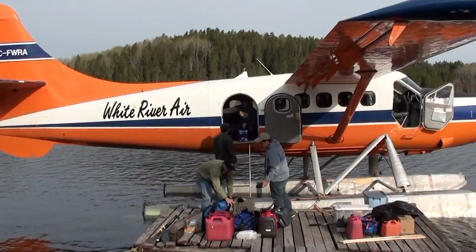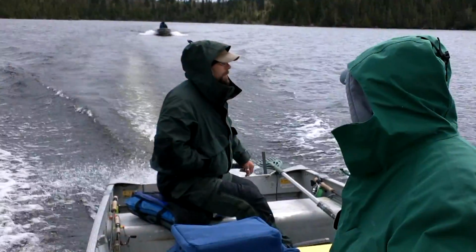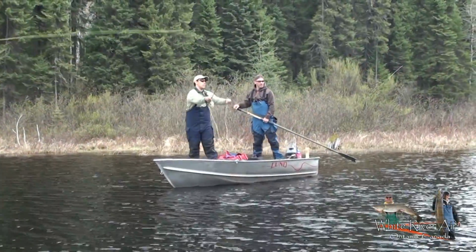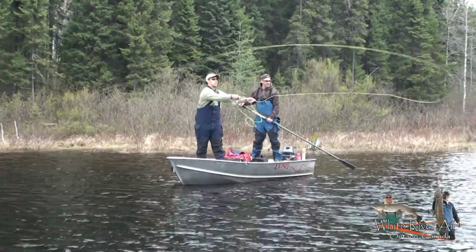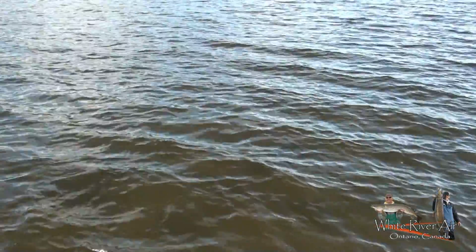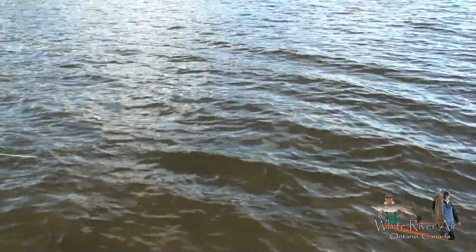After unloading the plane and readying our gear, we hit the water and began checking out suitable bays. The first bay we motored into looked promising. The water depth was about 4 or 5 feet, so we started casting around and looking for fish. And it didn't take long until we had some action.